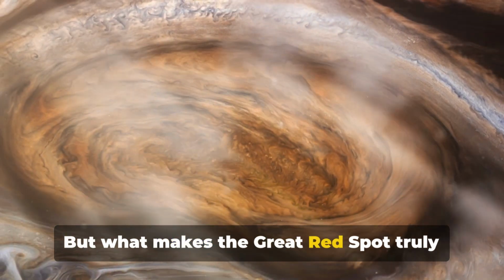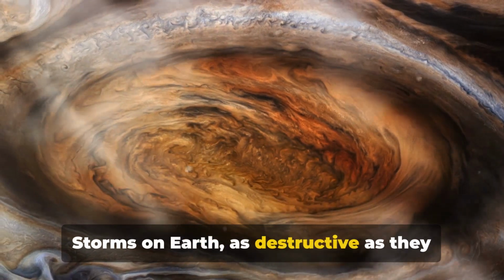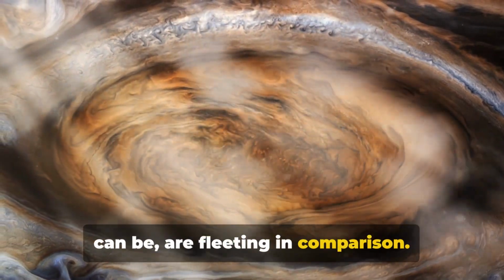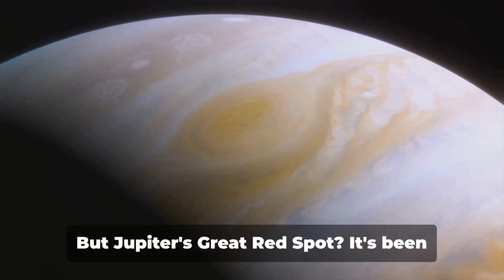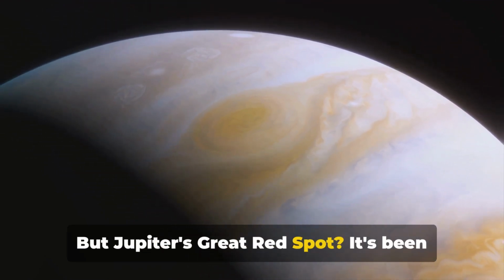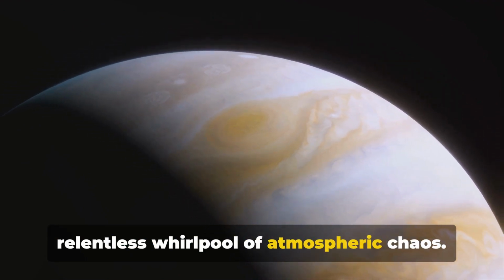But what makes the Great Red Spot truly fascinating is its longevity. Storms on Earth, as destructive as they can be, are fleeting in comparison. They last for days, maybe a week if they're particularly stubborn. But Jupiter's Great Red Spot? It's been weathering the storm for centuries, a relentless whirlpool of atmospheric chaos.